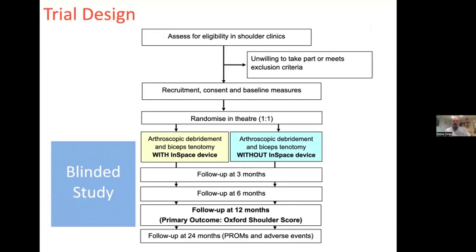So that's our trial design. We basically assessed patients for eligibility in shoulder clinics, and if they were willing to participate, they were recruited, consented, and we measured their baseline characteristics. Randomization, again, was performed in theatre on a 1-to-1 basis to either an arthroscopic debridement with biceps tenotomy or an arthroscopic debridement, biceps tenotomy, and insertion of the in-space balloon. Our follow-up points were 3 months, 6 months, and 12 months, and our primary outcome measure was the Oxford Shoulder Score at 12 months. We've also followed the patients for 24 months, and we just finished analysing the 24-month results.